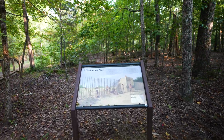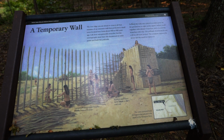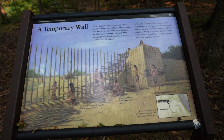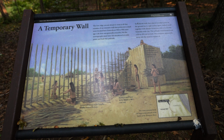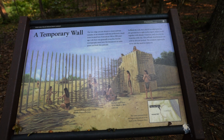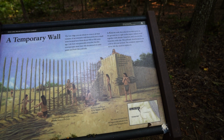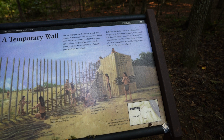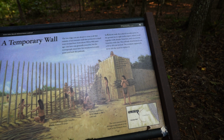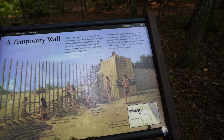Here, a temporary wall. The low ridge you're about to cross is all that remains of an extensive wall that protected a small town located here from about 550 to 950 years ago. Life here was generally peaceful, but the townspeople must have felt threatened at some point and built this palisade. To build the wall, they placed wooden posts in the ground 6 to 8 inches apart, lashed them together with slender branches, and covered the branches with clay. The palisade deteriorated over a 10 to 20 year period. The residents apparently never felt the need to replace it.